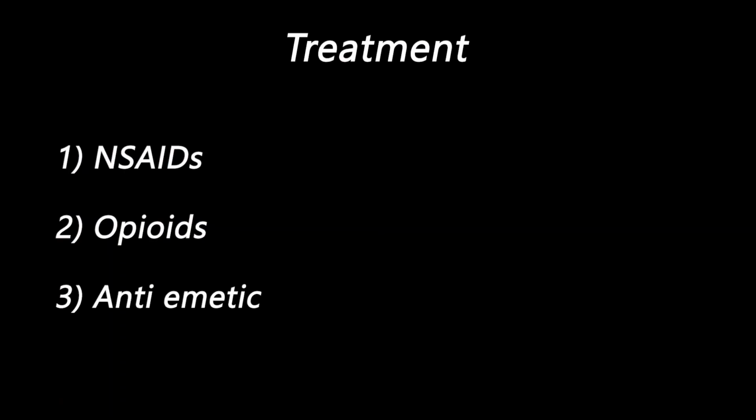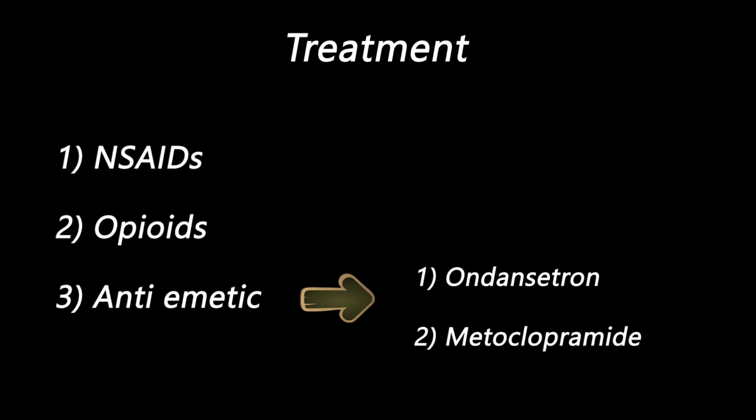An antiemetic medication may be considered for the prevention of nausea and vomiting. Ondansetron and metoclopramide are approved antiemetics in the treatment of renal colic. Some studies have shown that ondansetron is more effective in improving vomiting in renal colic. Despite all these medications, large stones may need another type of intervention to pass.